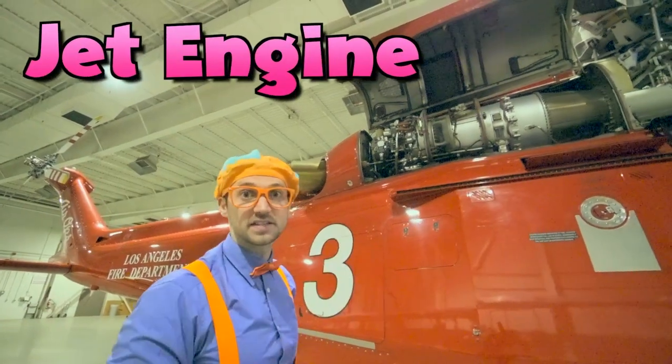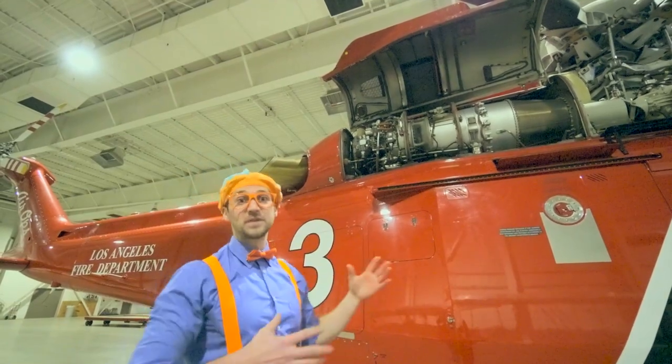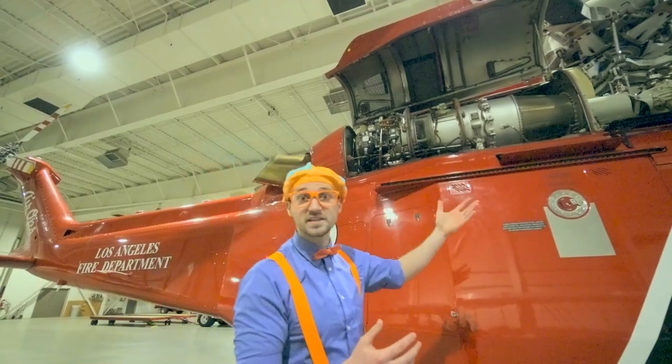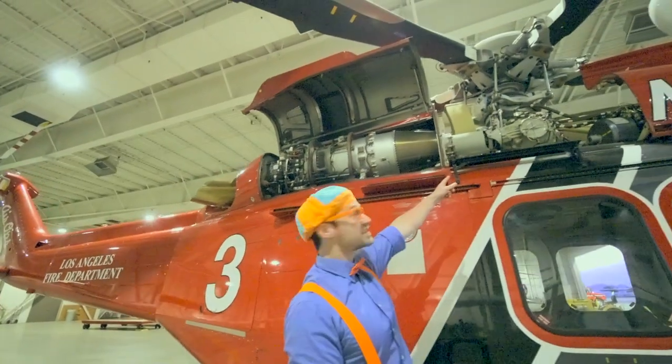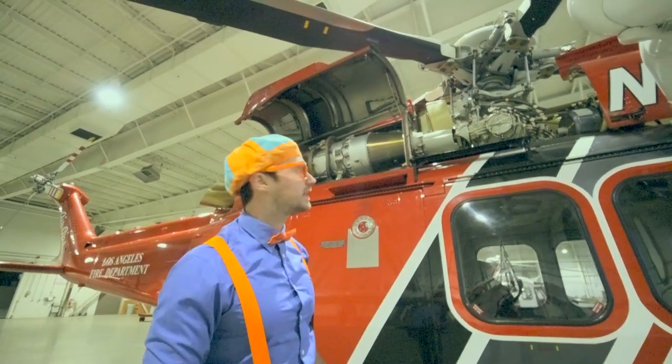There's 2 of them on this helicopter, 1 on this side, and 1 on the other. This is where it produces all of its power. And one of the places that it uses its power is the transmission. Whoa, that is so cool looking up there.